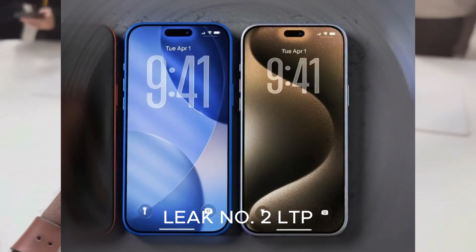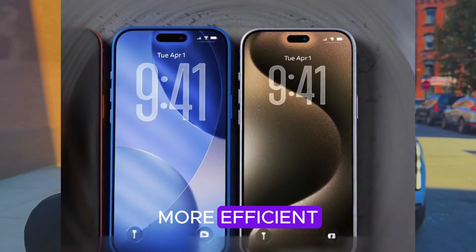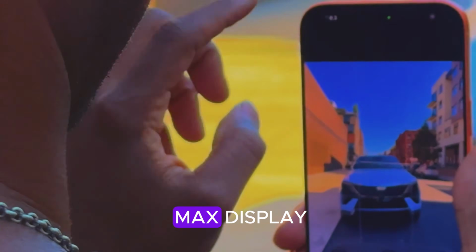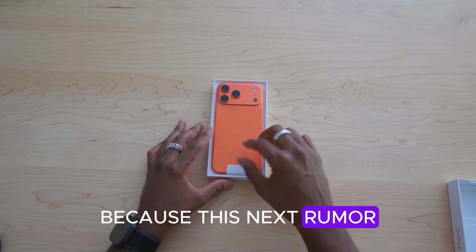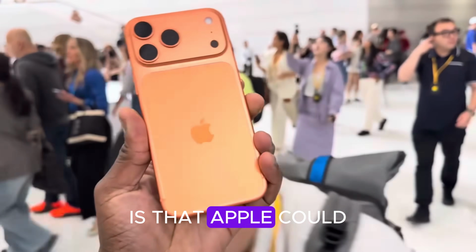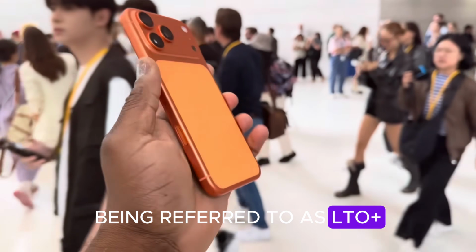Leak number 2, LTPO+ display technology. Brighter, more efficient. Now let's talk about the iPhone 18 Pro Max display, because this next rumor is big. The second leak is that Apple could adopt a new display tech being referred to as LTPO+.